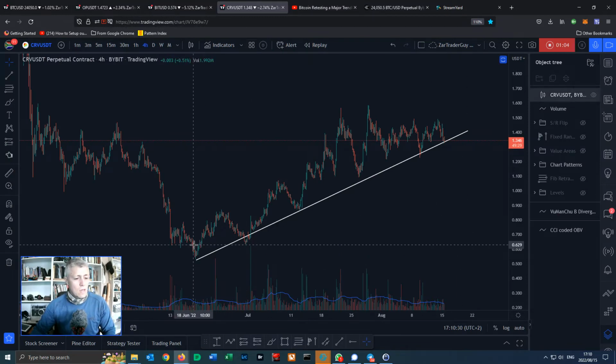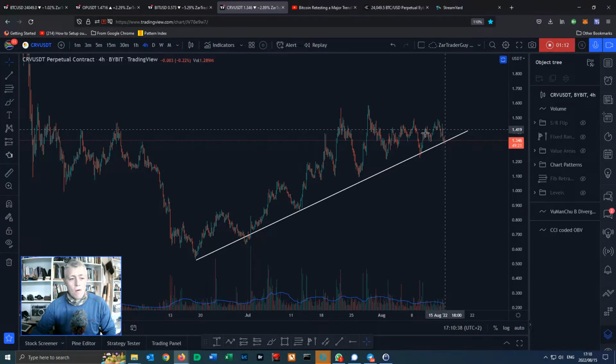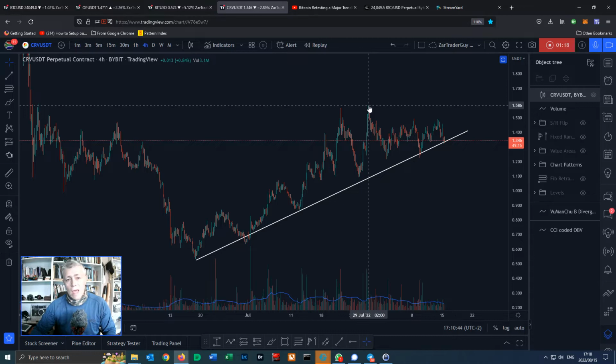As you can see, we've been trending up since the 18th of June. High, low, high, low, higher lows, all the way up to where we are currently. And we've had higher highs all the way up till this point on the 29th of July. And then we've had some lower lows.